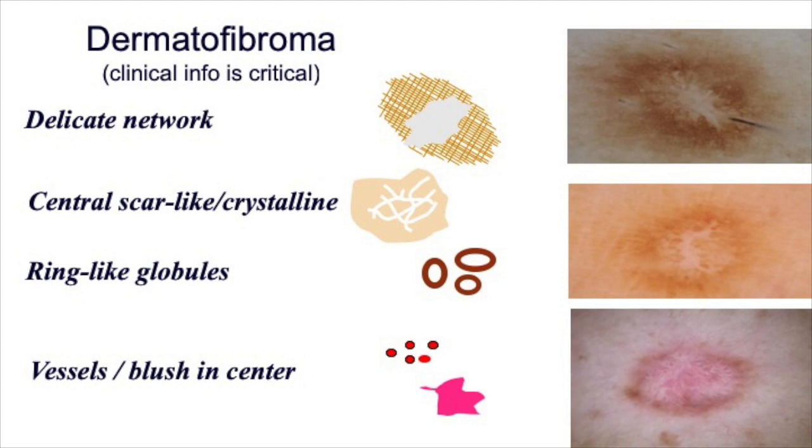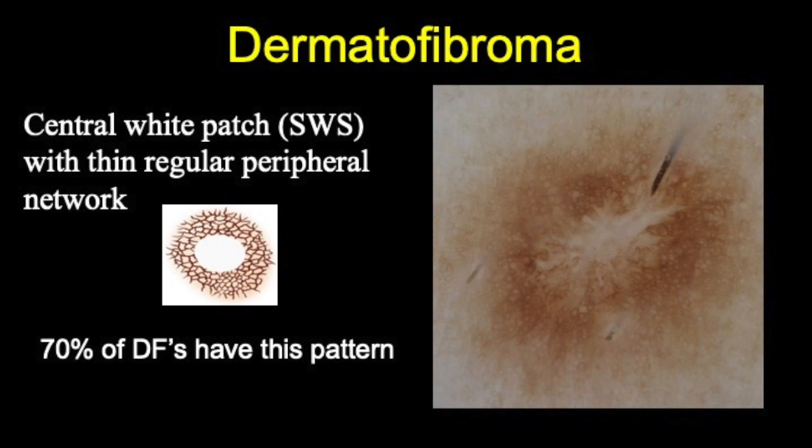So a symmetric lesion that's firm, that dimples, and those are the only structures that are permitted in the lesion that makes for dermatofibroma. So the most classic pattern is this one, where you have a peripheral network with central scar-like area. So the scar-like area is whiter than the surrounding skin. And as I mentioned, it's firm and it dimples. The network is due to the increased melanin in the reedy ridges. It's not because of proliferation of melanocytes.